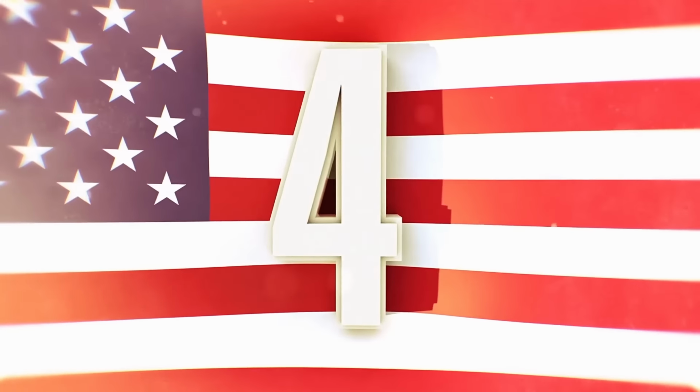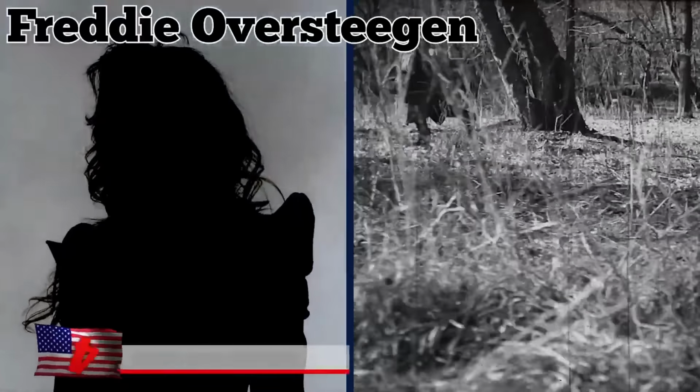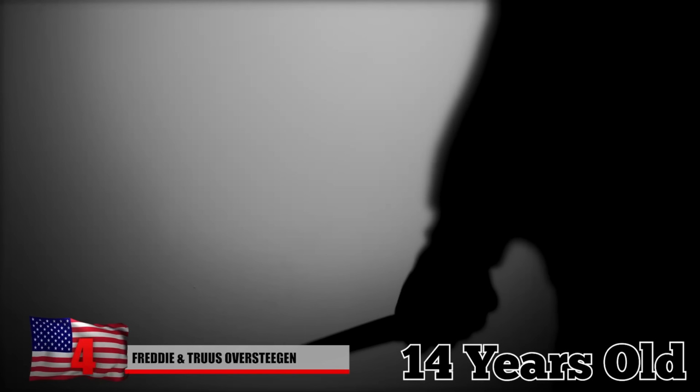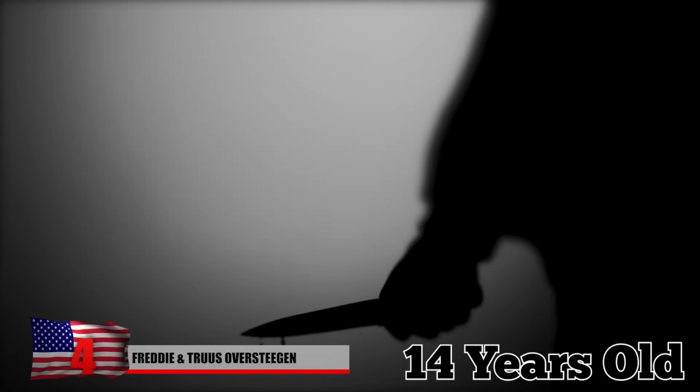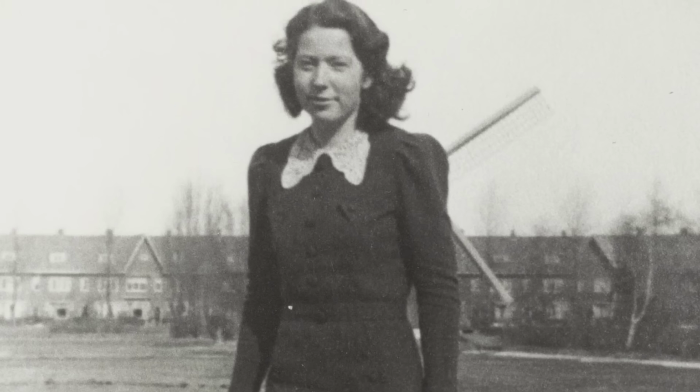4. Freddy and Truus Oversteegen. Freddy Oversteegen joined the Dutch resistance during World War II when she was only 14 years old and quickly became one of its armed assassins. Freddy's sister Truus was by her side, as well as a young lady named Hannie Schaft, and the 3 of them ambushed, lured, and killed German Nazis and their Dutch collaborators.